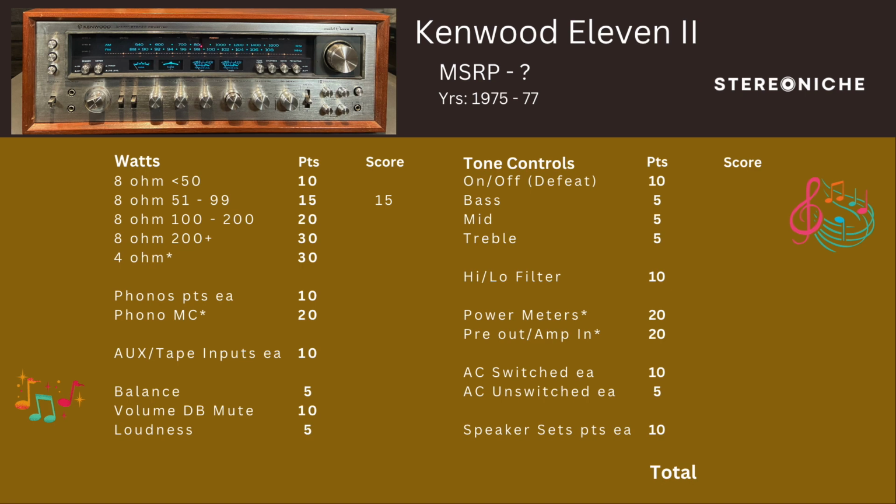Now, if you've seen my other videos, what I do give bonus points for is if it can handle 4 ohm speaker loads. So that's very important. If you have a receiver and it can only handle 8 ohm, you don't have access to a lot of different speakers, like ADS, for example, most of whose models were 4 ohm. So you really wouldn't want to try and hook that up to your receiver. But the Kenwood 11 model line can handle 4 ohm loads.